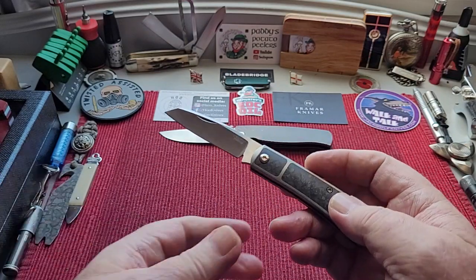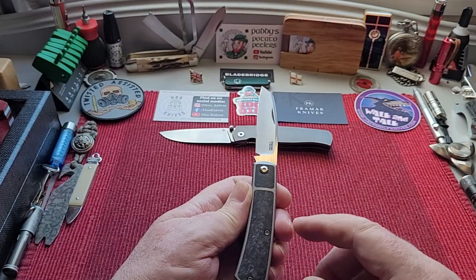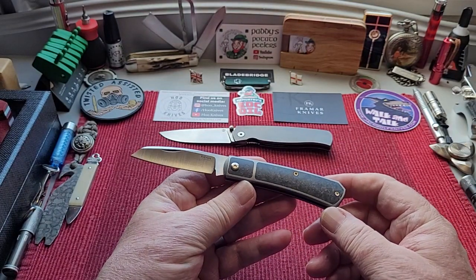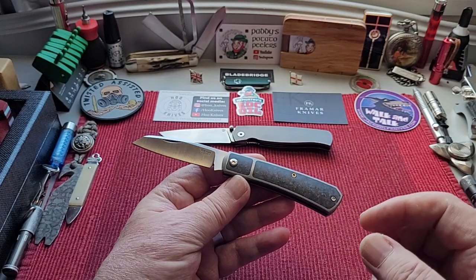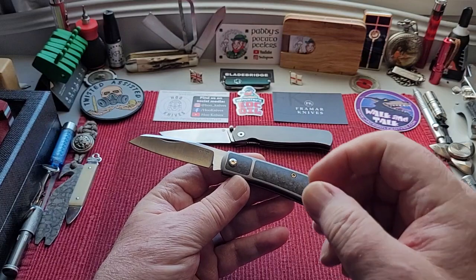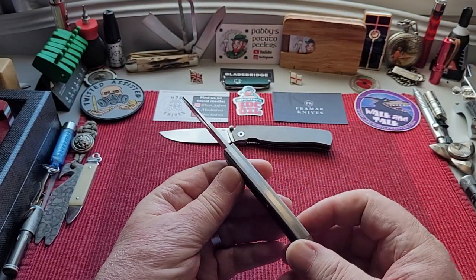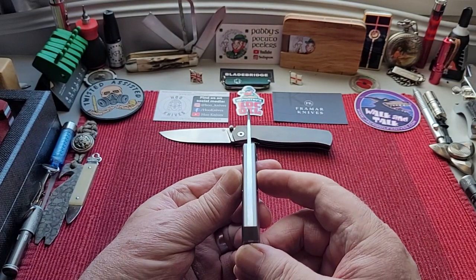Don't get me wrong. Beautifully done with like a faux bolster. These are just inlays put in to give that separation, which I think they've done fantastically. I think it is genius how well they've done that, because it does give that type of throwback where it was bolster and then a handle or a cover, whichever you want to call it. The back spring, absolutely immaculate.